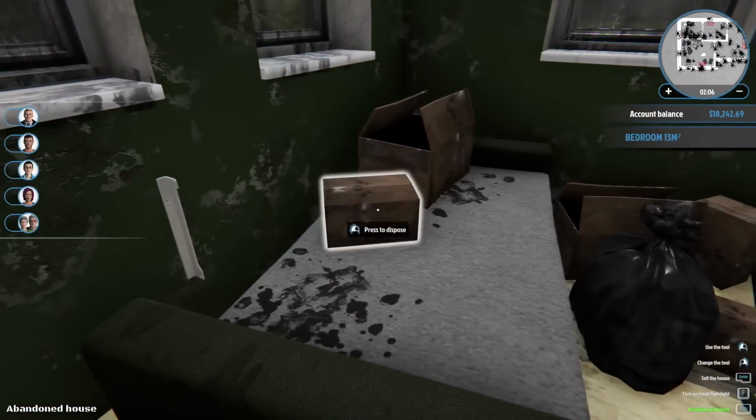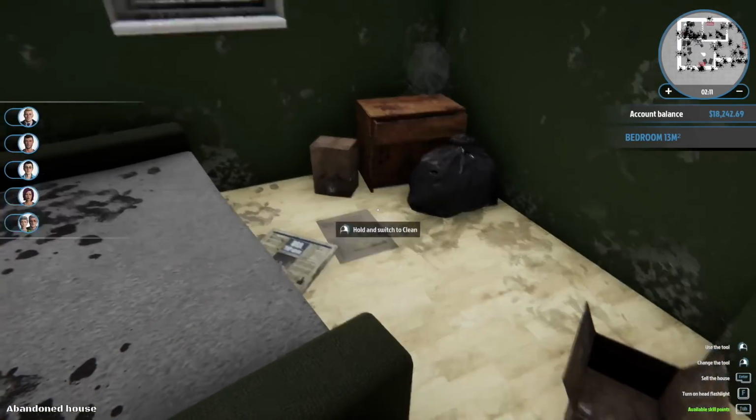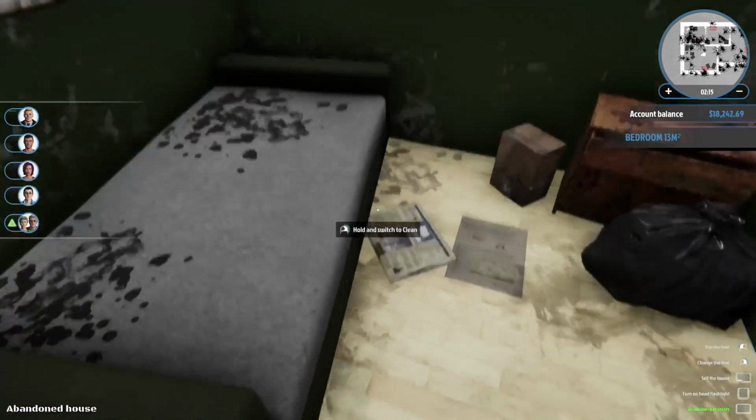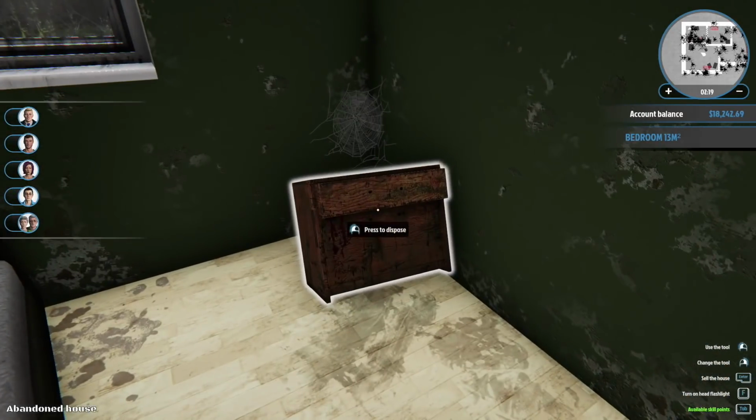First of all, let's dispose of all of this stuff. Y'all, that really grossed me out. I'm glad they're considering people that have. Why did that newspaper move? Is there a roach underneath? Okay. For a second, I thought that there was a roach underneath that newspaper.